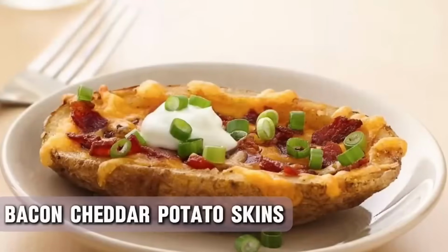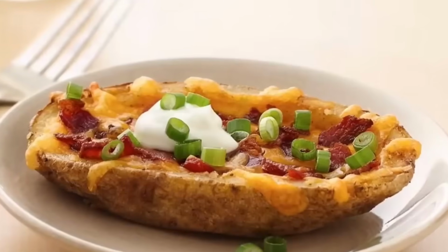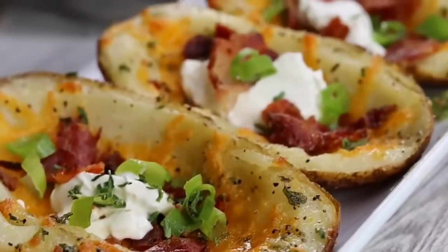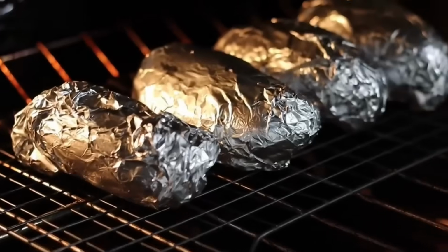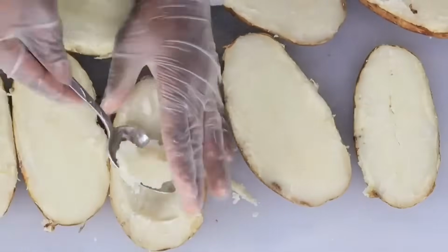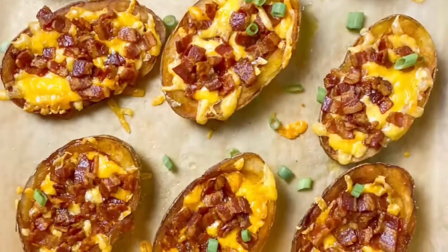Bacon cheddar potato skins epitomize the fusion of simple ingredients into a beloved American bar snack. This dish, which emerged prominently in the culinary scene during the 1970s, utilizes russet potatoes known for their thick skin and starchy content, making them ideal for baking and frying. The preparation involves halving the potatoes and scooping out most of the flesh, leaving about a quarter inch attached to the skin. The hollowed-out skins are then baked or deep-fried until crisp and golden.